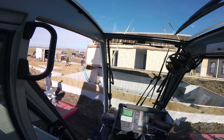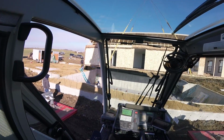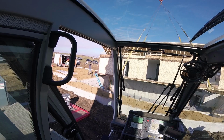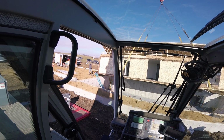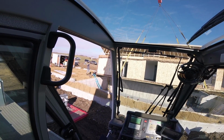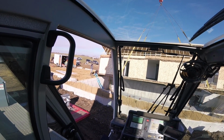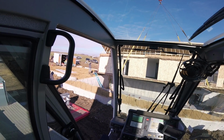Looks like we ought to be close. So right now we're booming down and cabling up. He wants it to go further away from the crane. There, we just stopped. Let's go a little more.